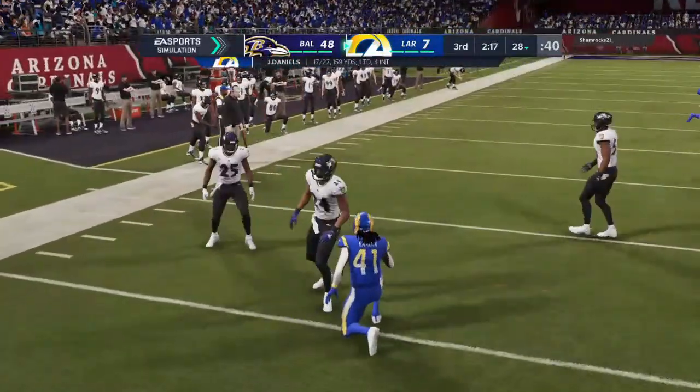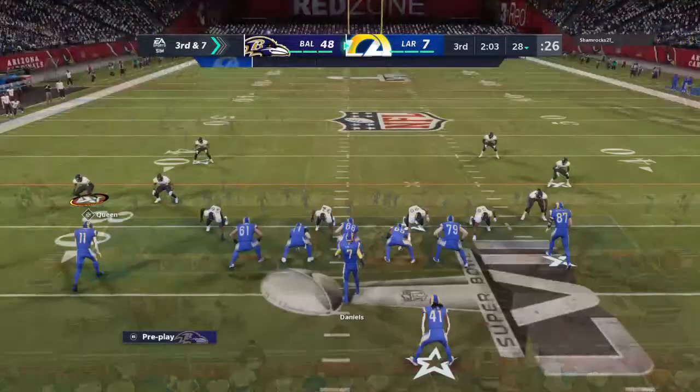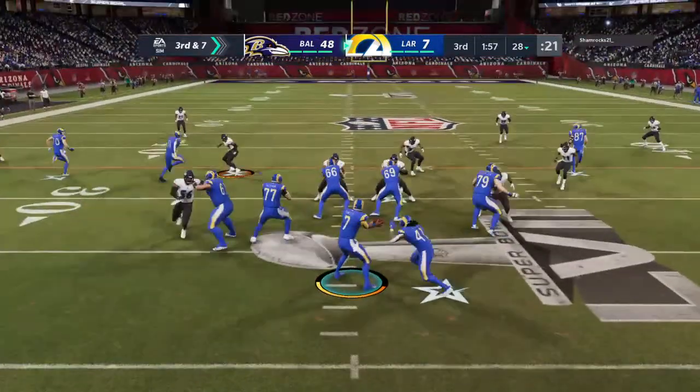Out of the backfield, that's complete to Camara. And he'll be upended at the 28-yard line. Just a 3-yard gain there. They'll get only 3 there, so it leaves them with a 3rd and 7 ahead.